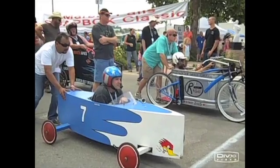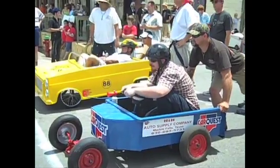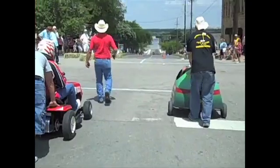Hey everybody, Penny Rapstein checking in. Thanks so much for sticking with us at the Marble Falls Soapbox Classic. I tell you what, 2010, a banner year. I expect it to be even bigger next year. As you can see behind me, this is where all the action happens. I'm standing right behind the starting line, but really technically everything starts about 30 feet past that.